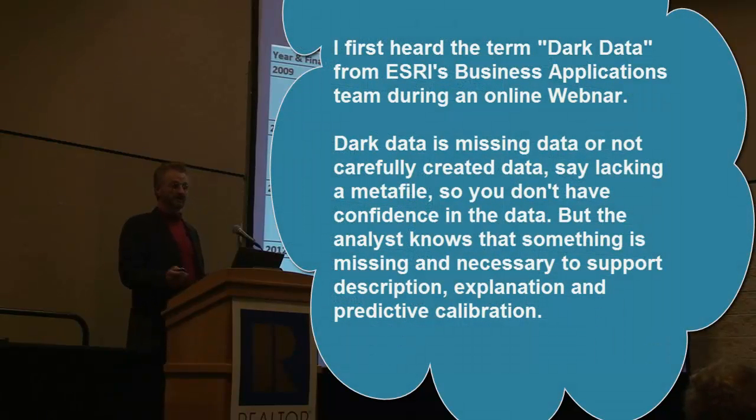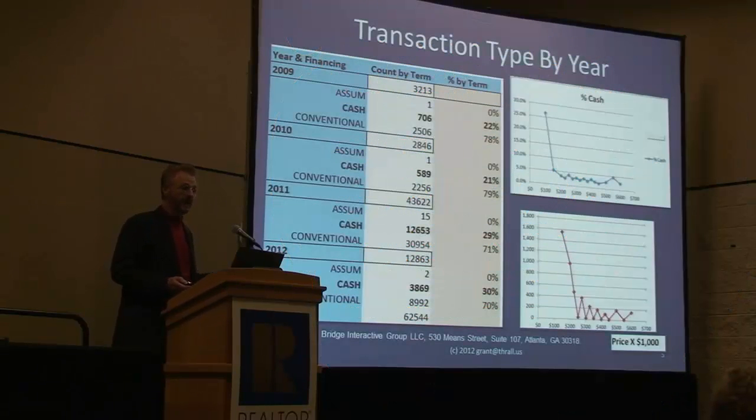So we talk about dark data in physics, in astrophysics. Why is the universe continuing to expand, or is it contracting? And there's something out there that we can't see, and that's dark data. Well, we've got dark data too. And for an analyst, we have to bring it to light so that we can make better business decisions. And that's the next step.